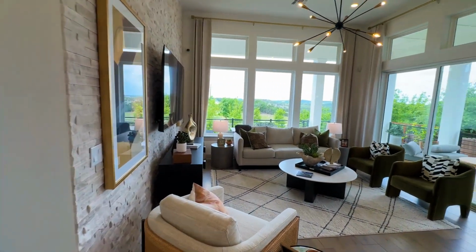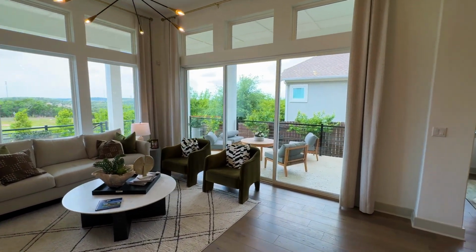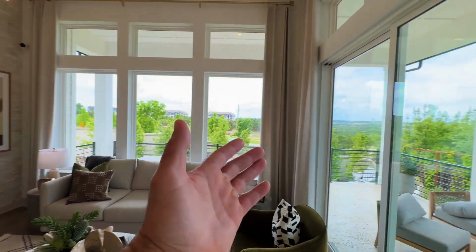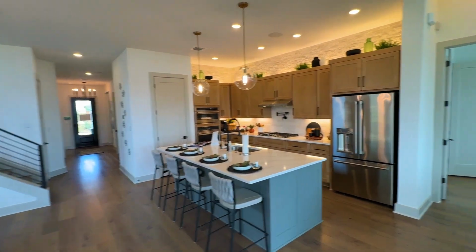But yeah, I mean, look at this, open concept, but still you have your dining on that side and your living on this side. And man, these sliding doors are really nice. And those windows. And then of course, you see the beauty of Dripping Springs in the background. But this is what's possible here. Let's check out the master.